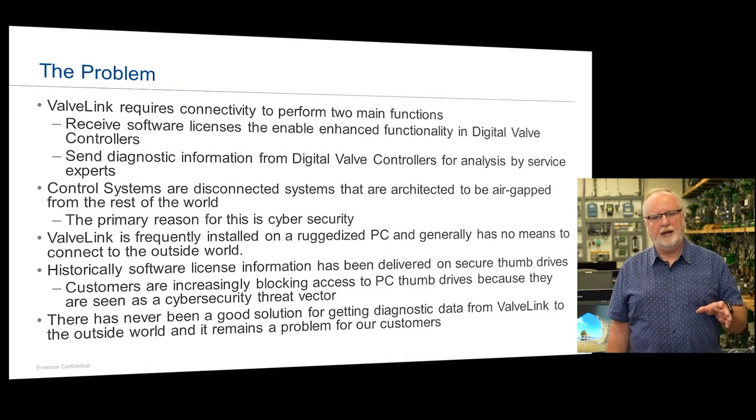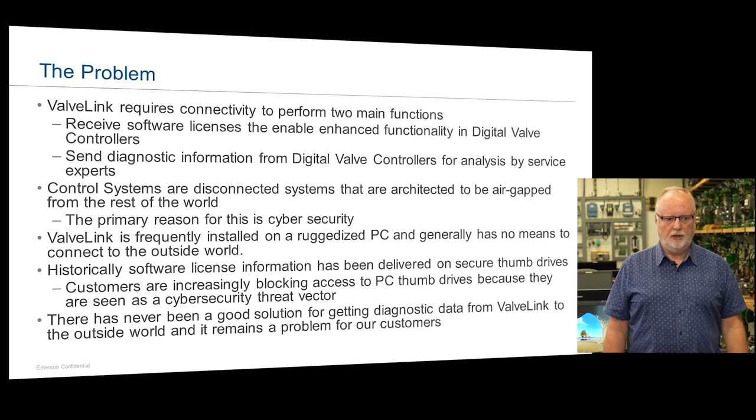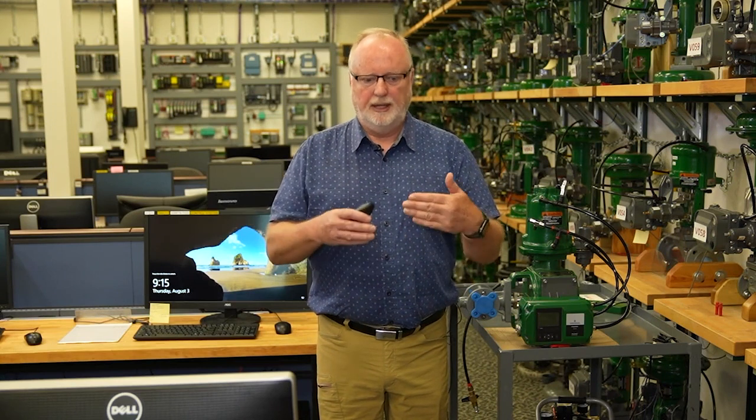These control systems are architected very specifically to be disconnected systems. They're air-gapped from the outside world. They do that primarily for cybersecurity and also to be able to control the environment so they can take only measured steps and control the variables of the things that are controlling their process, which is the reason why they're in business. It's common for us to find ValveLink installed on a PC, a Panasonic Toughbook. That's where all their valve diagnostic information lives. It's prohibited from talking to the internet, and it's prohibited from connecting to their control system. And it's just an island of information that we need some way to bridge to.